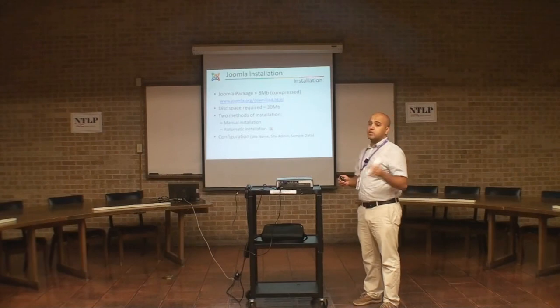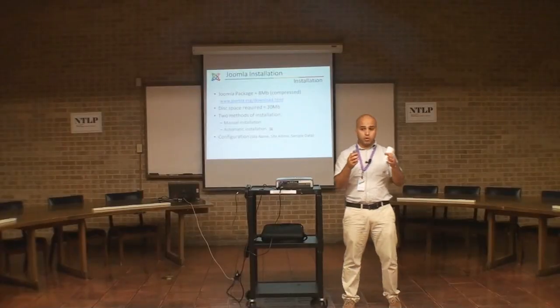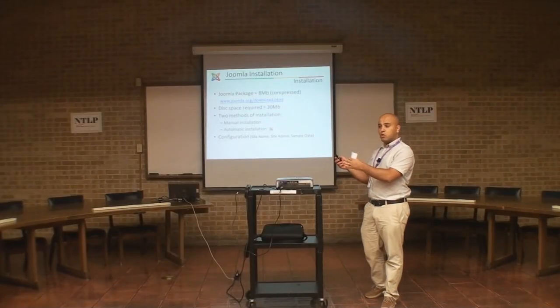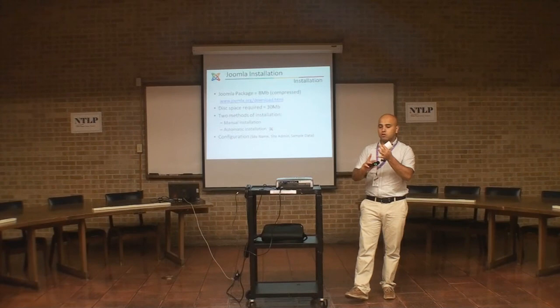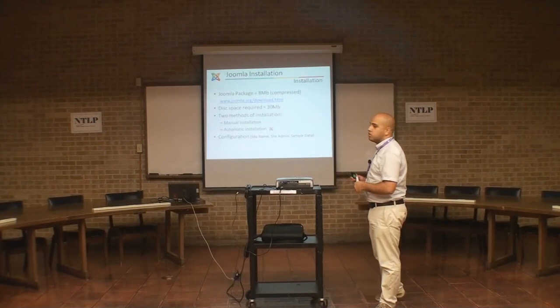To install Joomla, there are two ways. There is the manual installation and there is the automatic installation. If you have your own server and are hosting your own website, you will probably need the manual installation, which means you go to the Joomla website, download the package, load it to your server, create a MySQL database, create the admin user, and then follow straightforward procedures to finish the installation.